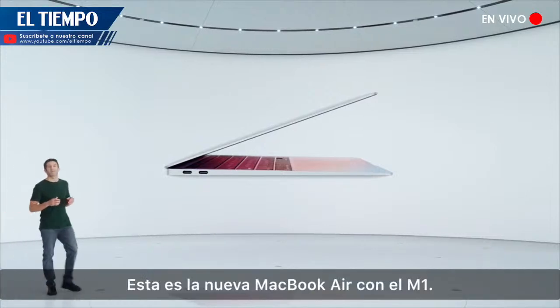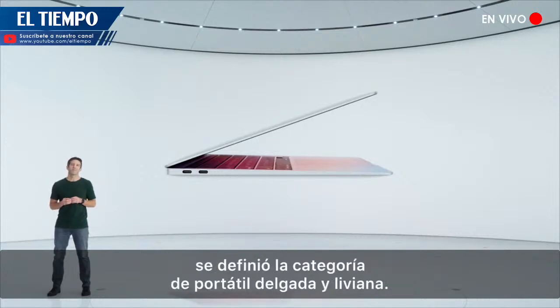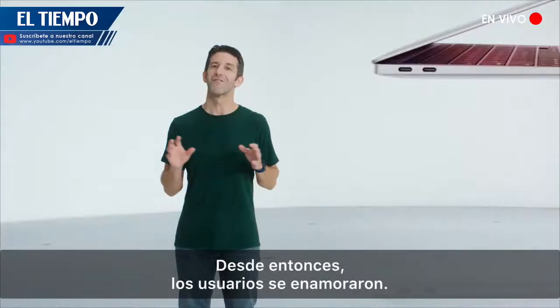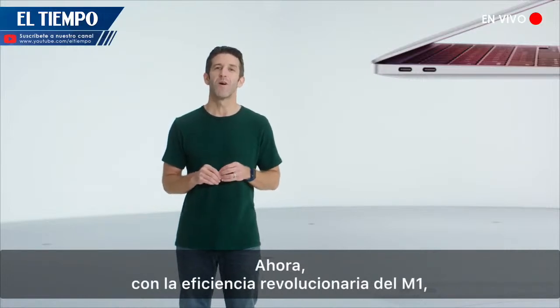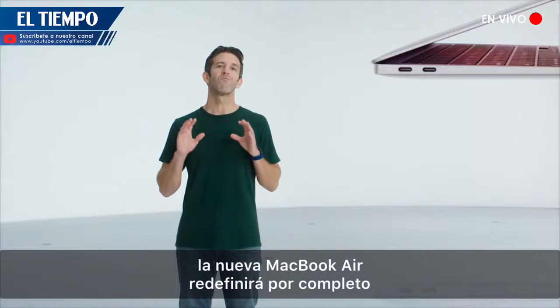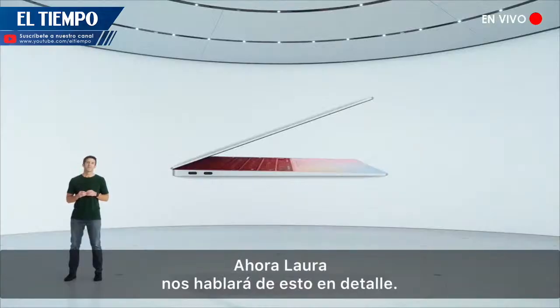This is the new MacBook Air with M1. The day the first MacBook Air was pulled out of that manila envelope, it defined the category of thin and light notebooks. And our users have been loving it ever since. Now, with the groundbreaking efficiency of M1, the new MacBook Air will completely redefine what a thin and light notebook can do. To tell you all about it, here's Laura.